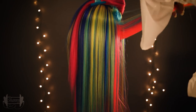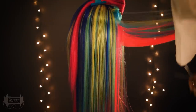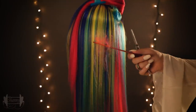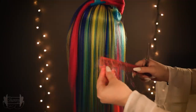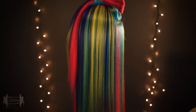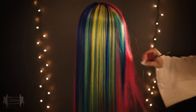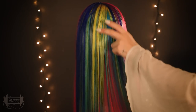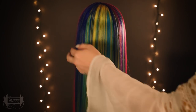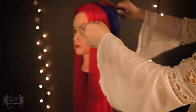Comb that up and make a few little cuts. Excess hair. Right. We'll let down that section. And we'll do the other side. Okay.